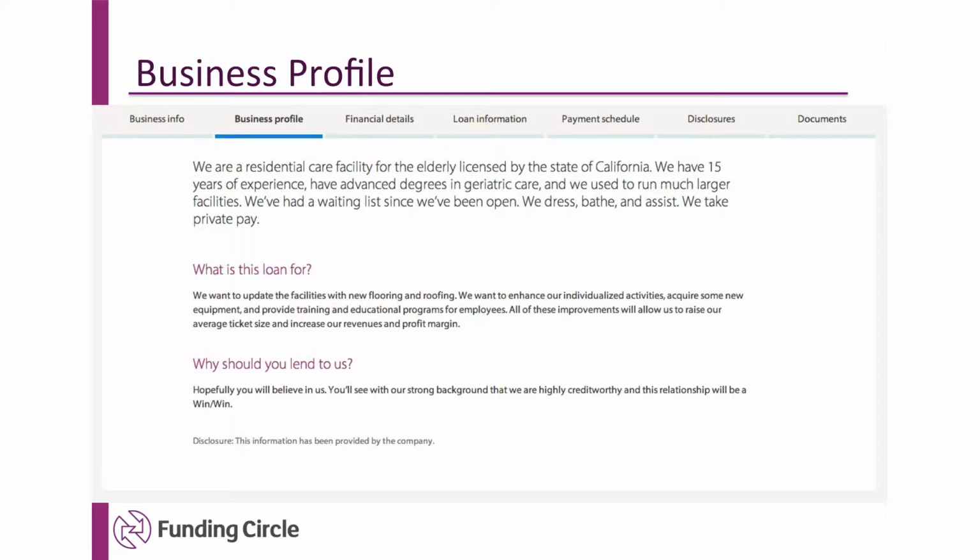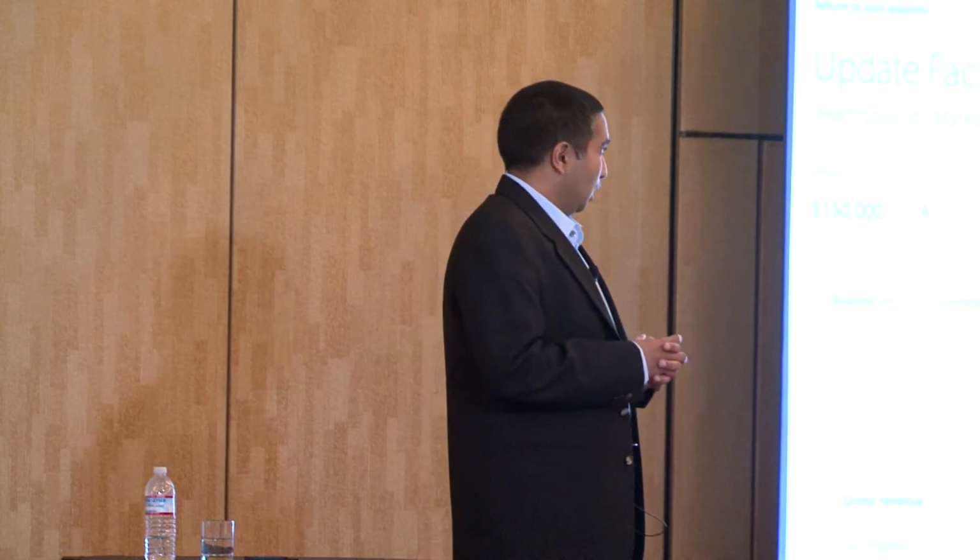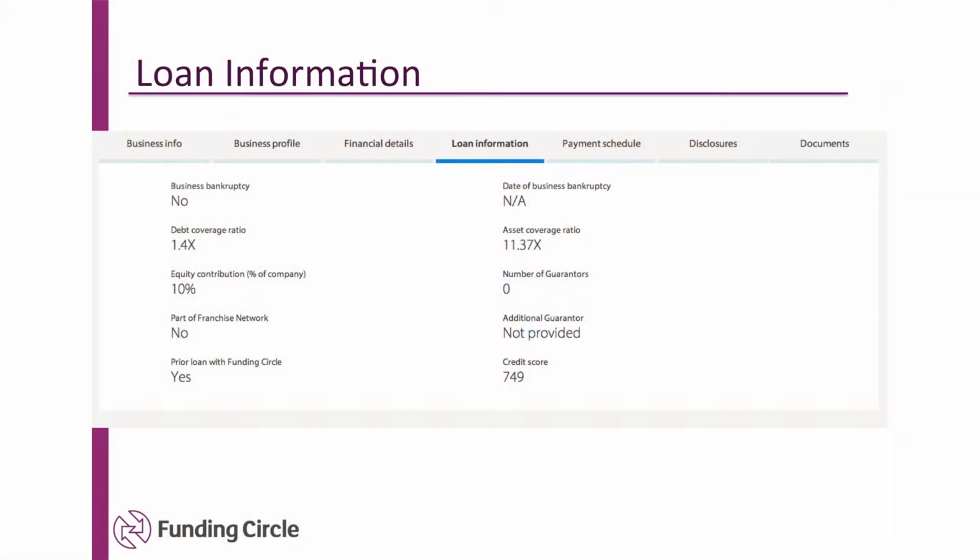It's a great avenue for you, the investor, to get a feel for what the business is really about. Moving on to the financials, we offer 2 years of financial data. We have a standard income statement, balance sheet, as well as the loans outstanding for the business. Moving on to the loan information, this is where the key credit data for the loan is available for the investor. Key highlights here are the debt coverage ratio as well as the asset coverage ratio. And another unique thing about Funding Circle is we will show you the exact credit score of the applicant.